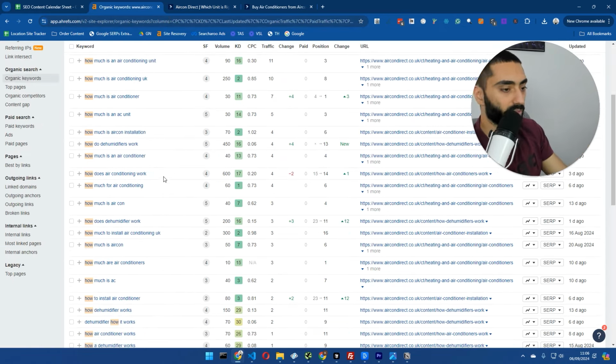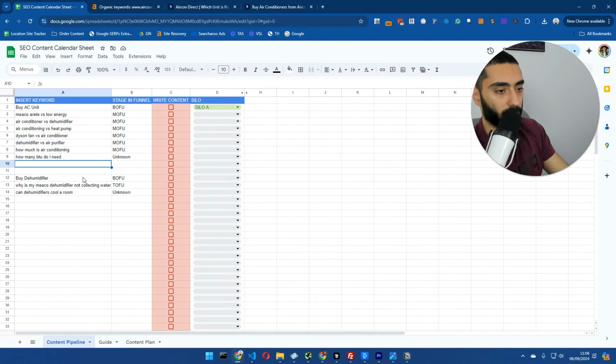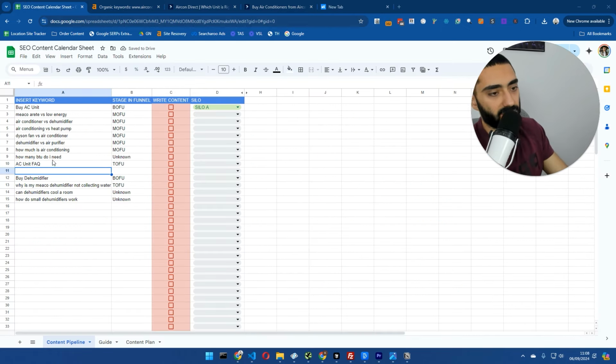So that's that. How much is aircon? What about how do small dehumidifiers work? We'll obviously do that, right? And then I'll also try to find some top of the funnel keywords. As you can see, we've got an AC unit FAQ. We could even do a dehumidifier FAQ page as well. So that's basically all of our articles.